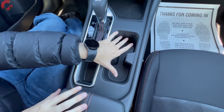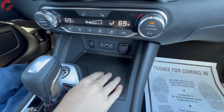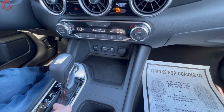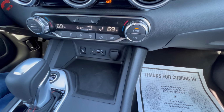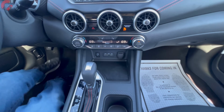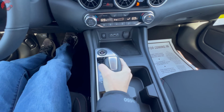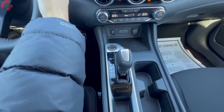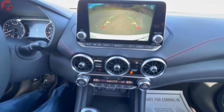Now up in front of that, you got your 2 cup holders, of course. You do have a nice pad up here for you to stick your phone. You can also option on a wireless phone charging pad as well. And then you've got some traditional connections in front of that. Pulling back to the shifter, this is going to remain the same this year. Just pull back for drive. You don't have paddle shifters on the steering wheel or anything like that. Then we go into reverse.